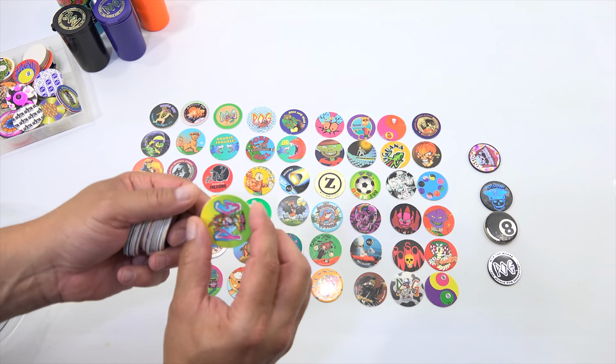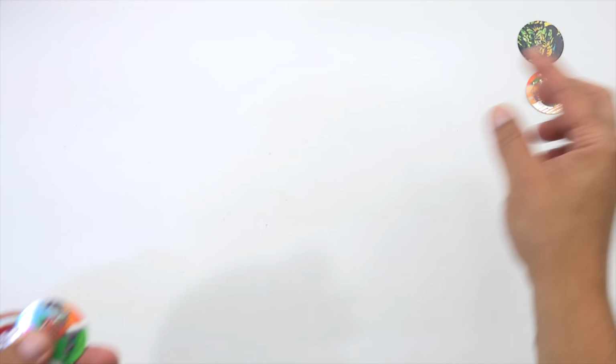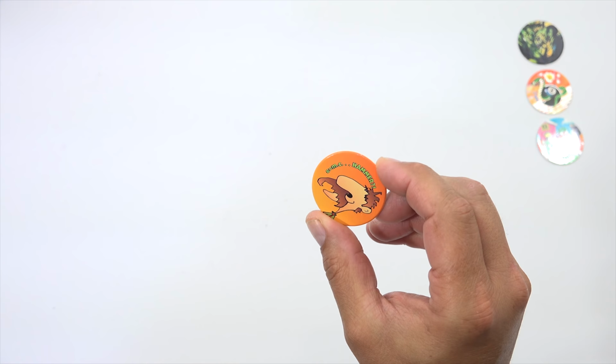Alright, here's what I'm going to do. I'm going to snap a quick picture, put that up, come back, and show you the next batch. Alright, next batch. I brought the camera down. I'm going to try to fit them all the way in there so we can speed this up. Some I'll show you the back, some I won't. And that's another 8 ball. E equals MC Hammer.